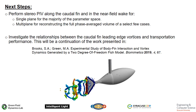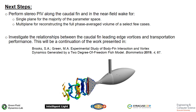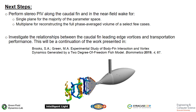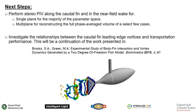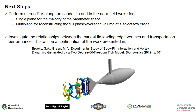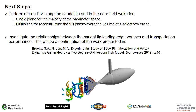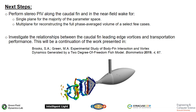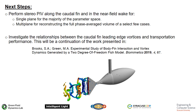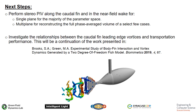My next steps will be to perform stereo PIV along the caudal fin and also in the near field wake behind the caudal fin for two different purposes. One, taking single plane data over a majority of this parameter space, which will allow me to pinpoint what the leading edge vortices, the trailing edge vortices, and the flow are really doing over a large parameter space. And then for select few cases, I will perform multi-plane PIV to reconstruct the full phase average volume to really see what all of those features are doing throughout the cycle.